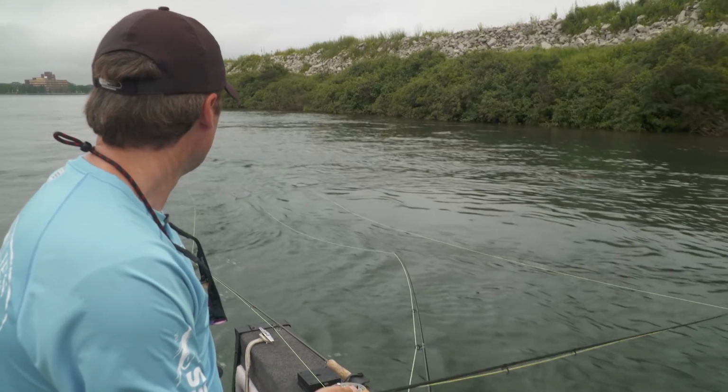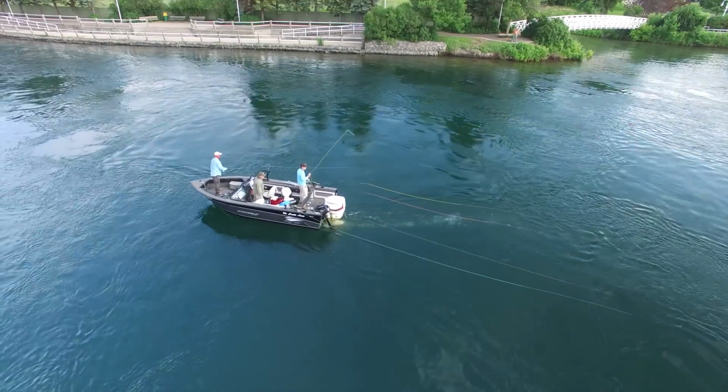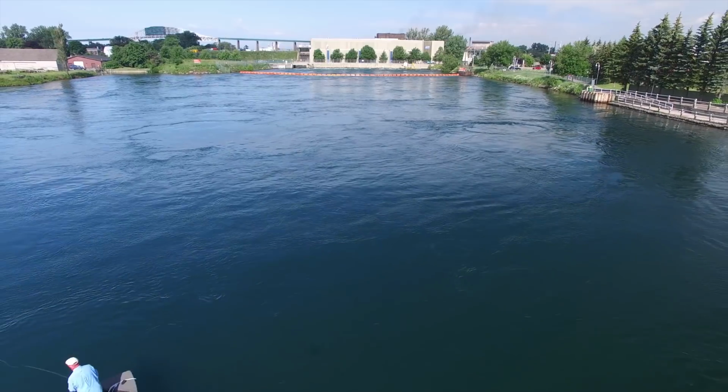So if you can refrain from setting the hook, seconds later, pow. So what I'm saying is set the hook when you feel a fish on. What is equally unique about what John has learned about these salmon is the way in which he teases them to the surface. The technique is known as harling.